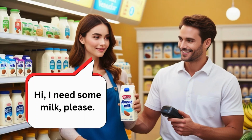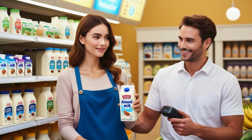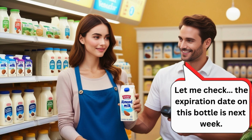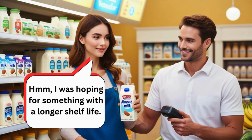Hi, I need some milk, please. Of course. What kind of milk are you looking for? I usually get whole milk, but can you tell me when it expires? Let me check. The expiration date on this bottle is next week. I was hoping for something with a longer shelf life.